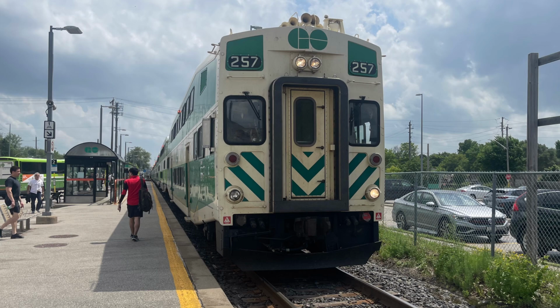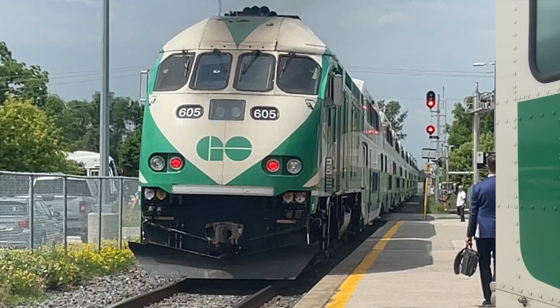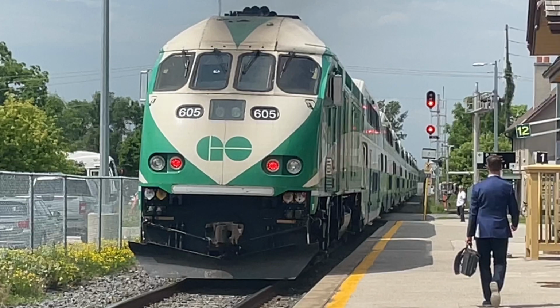I wasn't expecting to see it. It also had one burnt out ditch light, and the engineer gave me a wave. It also has a really epic horn too. 8 cars down the train was former old cab car 231. And pushing it is MP40 locomotive 605.